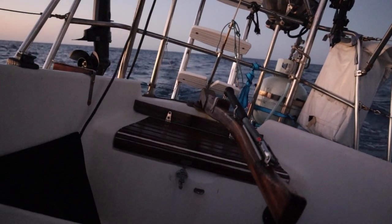Morning. That was such a beautiful night sail. I've missed night sailing. Sun's up now, we're doing 6 knots, but we've got the engine on. But this wind might set in and hopefully we can turn the engine off, but we'll see.